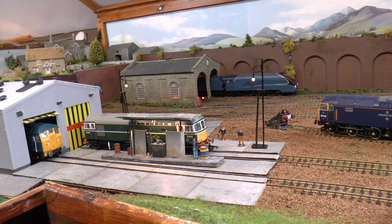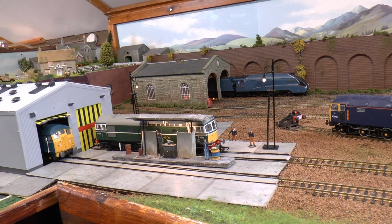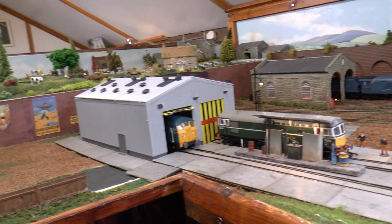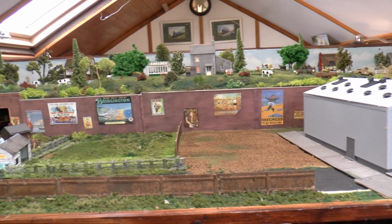Some of the ballast is down, it's still to be finished off, that ballasting, and I still haven't got my paint come, so I'm going to be waiting for that. I'm going to make that into a bit of a yard there at the side.